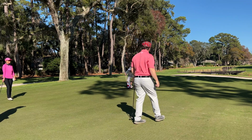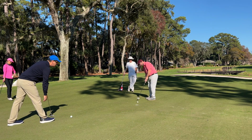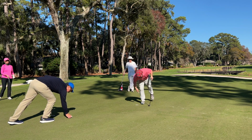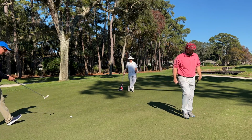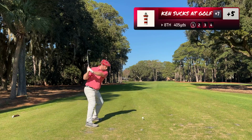Oh, and I thought that was going to die in on the left edge of the cup. It did not. It stayed straight. So we're going to tap in for bogey. Oh, no, that was given? Yeah. You know, it may have been given on this day, but I don't think the people watching this are going to give it to me. I'll have to mark that down as a double bogey.